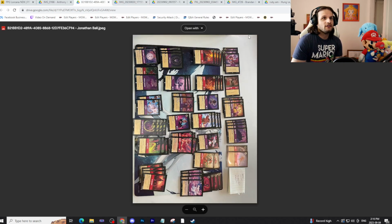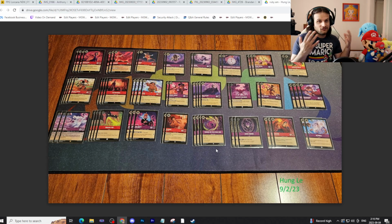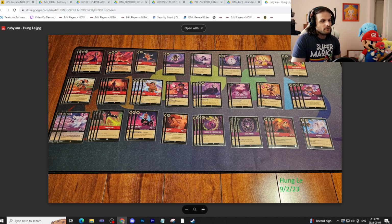But honestly, this deck is very similar to this deck, which I really, really like. It's a testament to, once you have a deck kind of solved, as we have this deck pretty much solved, it can just do a lot of good things. So again, I'm not going to repeat. Shout out to Hung for 7th place. This deck is tier 1 for a reason, and you love to see it.